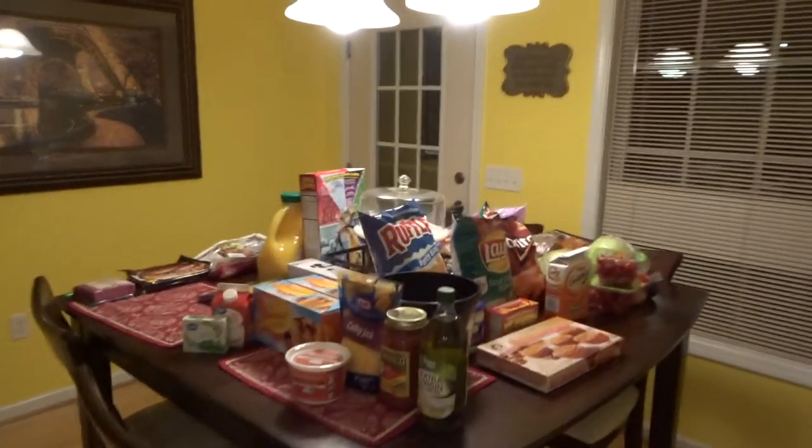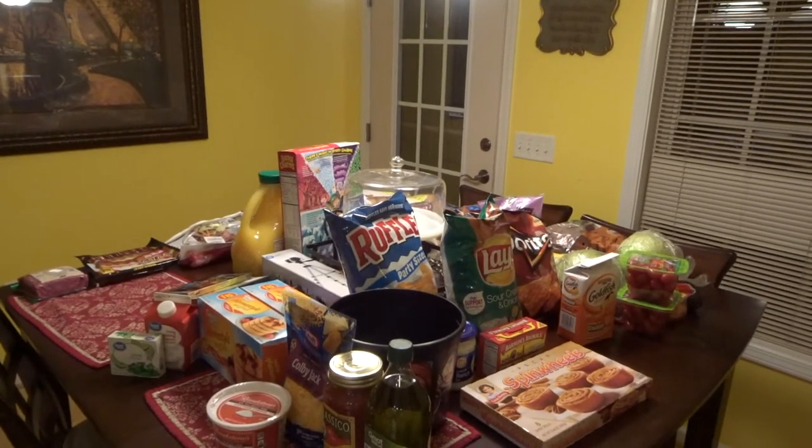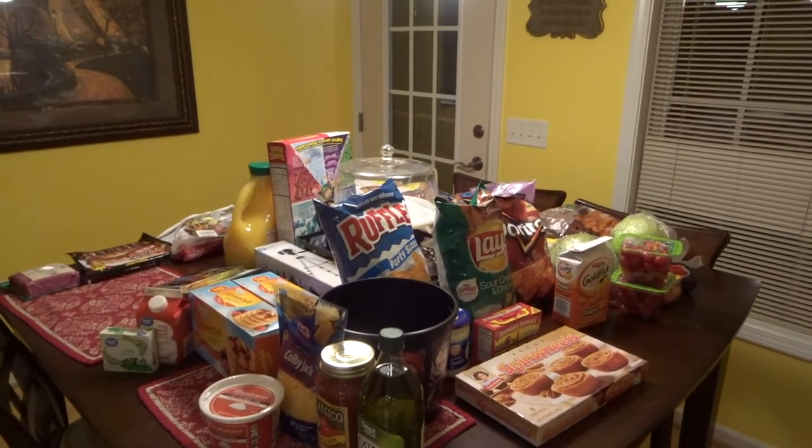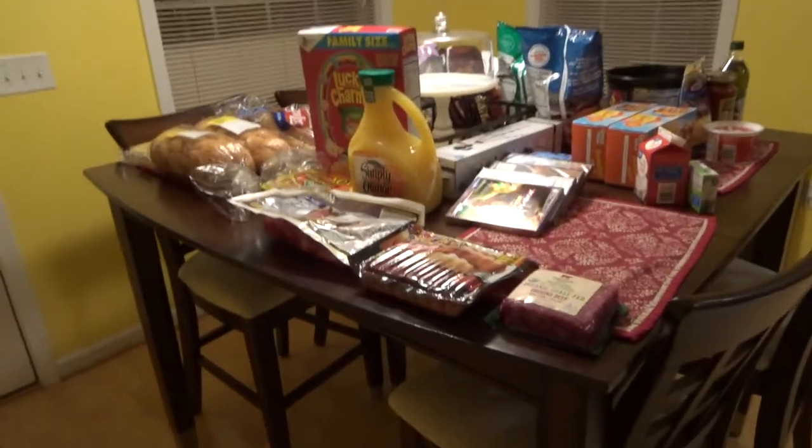This is an overview of my table, so it's quite full, even though my list was very small. So Walmart sucked me in again. All right, I think we're gonna start this side with the meat.